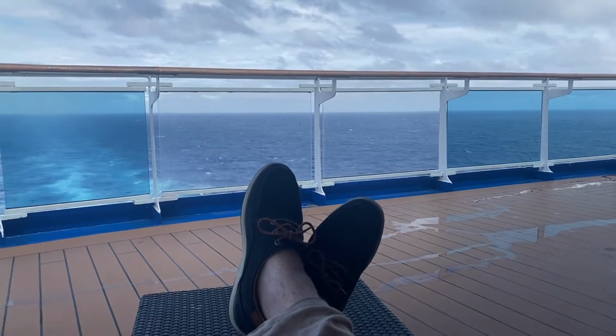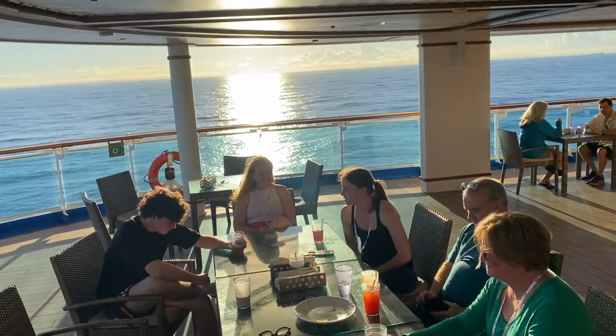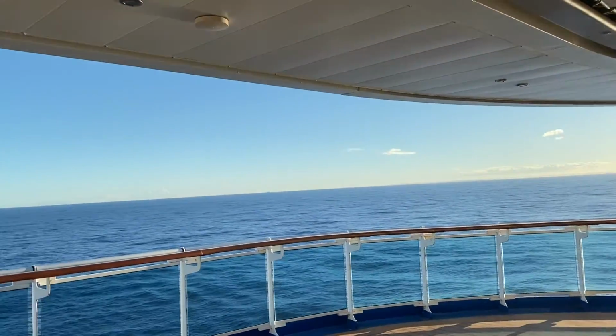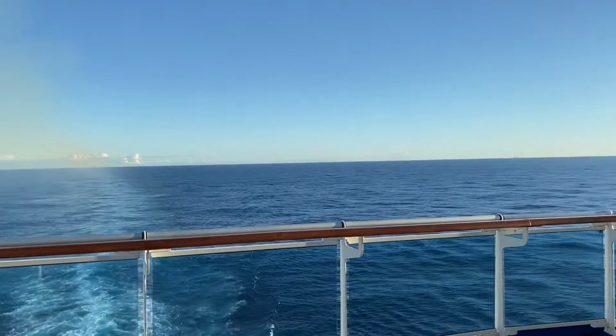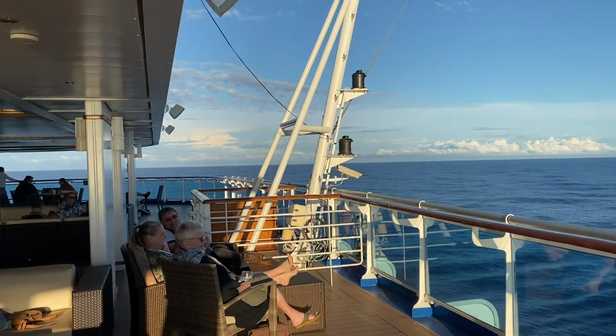The Royal Princess has some staterooms at the back, so it limits the aft-facing areas. But it does have the Horizon Court Bar, which is a nice place to see the sunset or sail away, or just enjoy that lovely stream of the ship as it travels through the water.